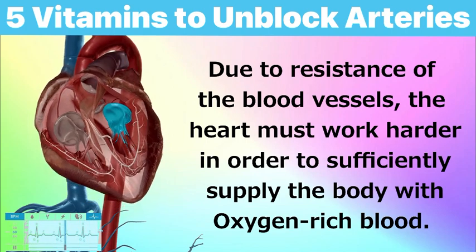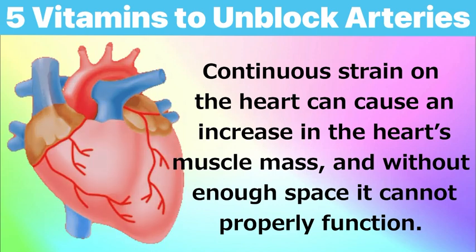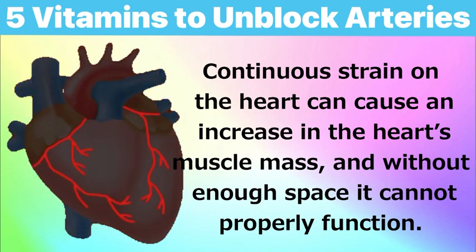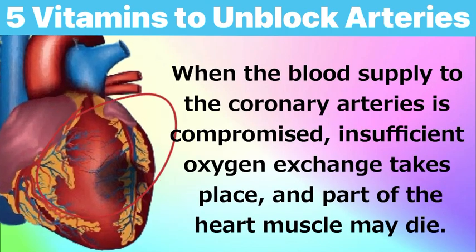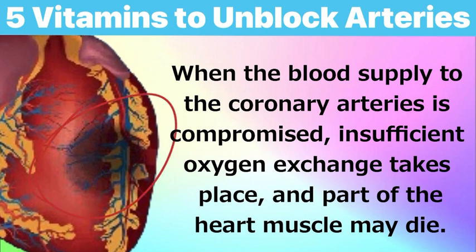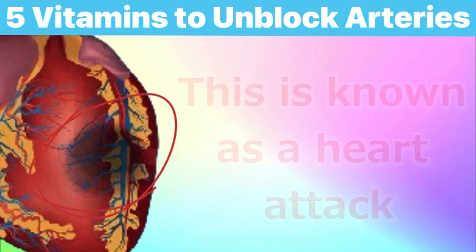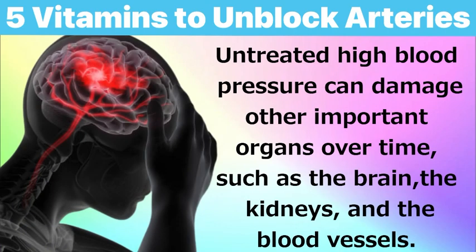Continuous strain on the heart can cause an increase in the heart's muscle mass, and without enough space it cannot properly function. When the blood supply to the coronary arteries is compromised, insufficient oxygen exchange takes place, and part of the heart muscle may die. This is known as a heart attack. Untreated high blood pressure can damage other important organs over time, such as the brain, the kidneys, and the blood vessels.